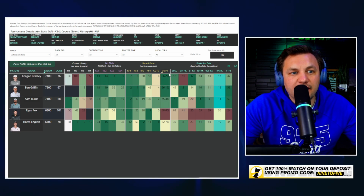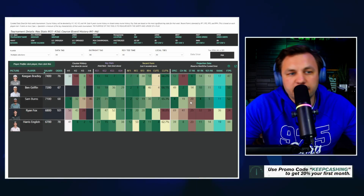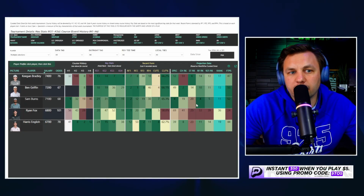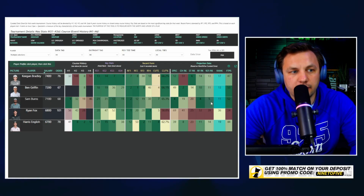Like Ben Griffin, Sam Burns, and also Keegan Bradley all have about the same. But when we look at it just across the board, Sam Burns really ranks out extremely well. He ranks out top 20 or better in those 4 key metrics that we look at. In the 9-to-5 model, he actually ranks out 5th. So the 9-to-5 data likes him a little bit more than the other data points.